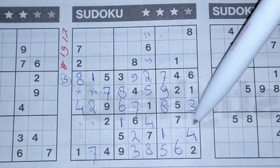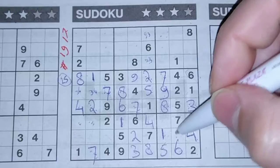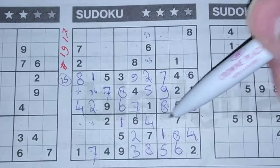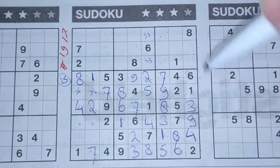Then 9, 8 in this column, 8 in the last column. So the column between, the only place for the 8 should be there. 2 boxes left in this big square. The 9 and the 3 are missing. We see here 3, no 3 there. 3 should be here. And 9 goes there.